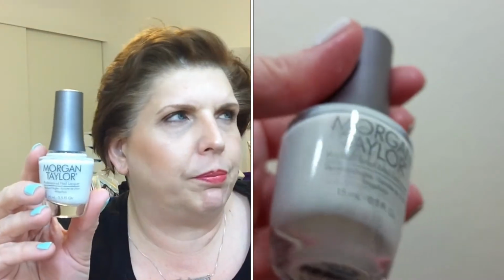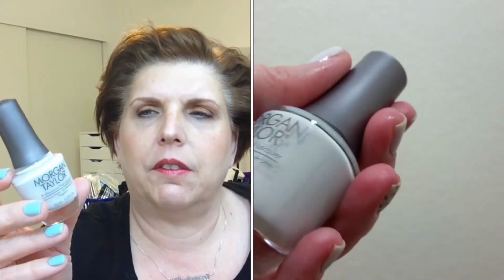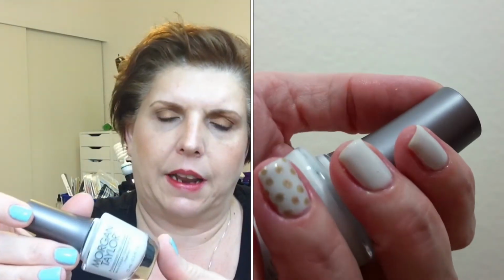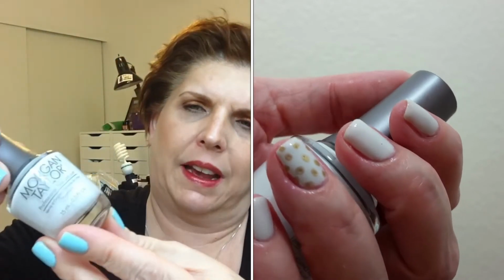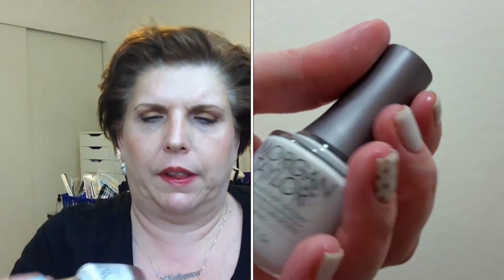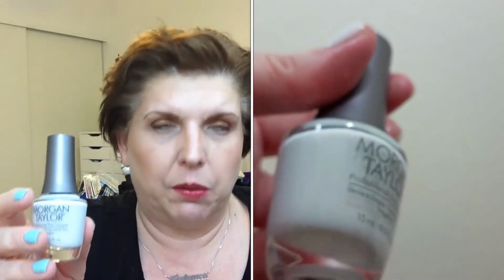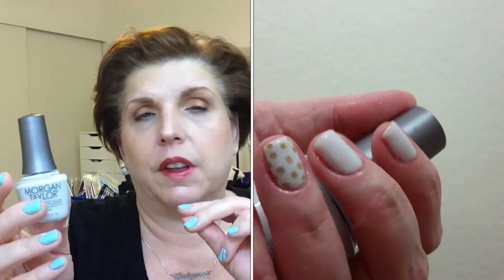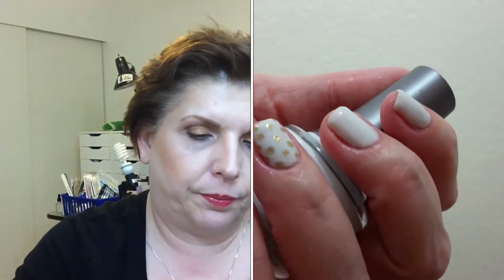And the last polish that I'll mention is called Pots of Tea. This is one of those interesting shades that I like. It's almost a gray with a blue tint to it, and it has a pink shift as well. It's not quite white, but it's not quite blue or gray. So it's right in between there. Interesting polish. I like shades like this. This was okay. It was slightly thick, but I just put in a drop of lacquer thinner and I was good to go. So that's Pots of Tea.